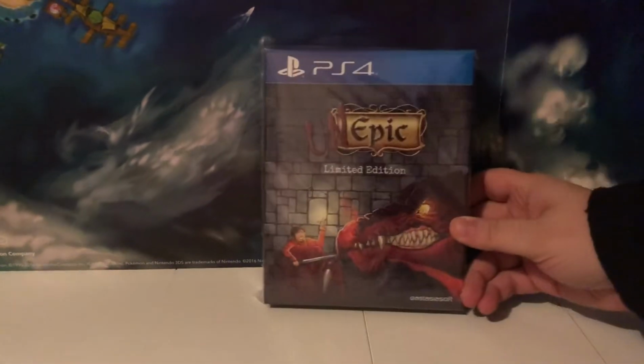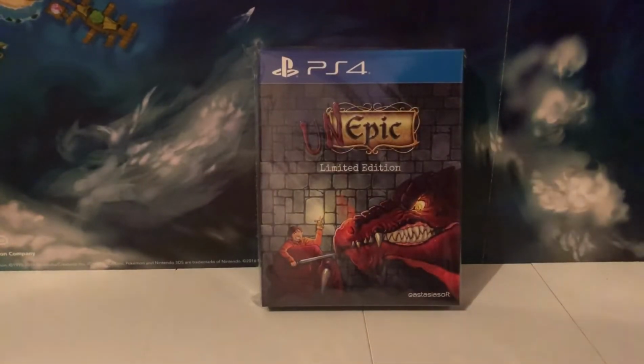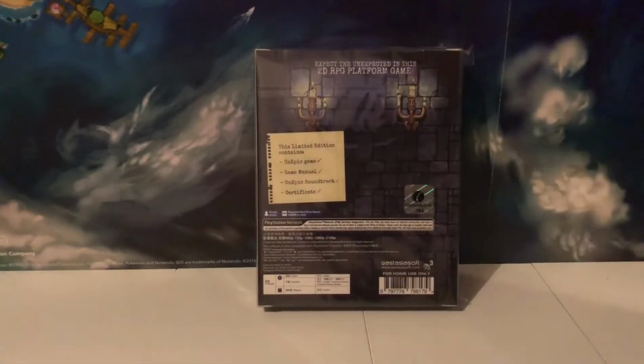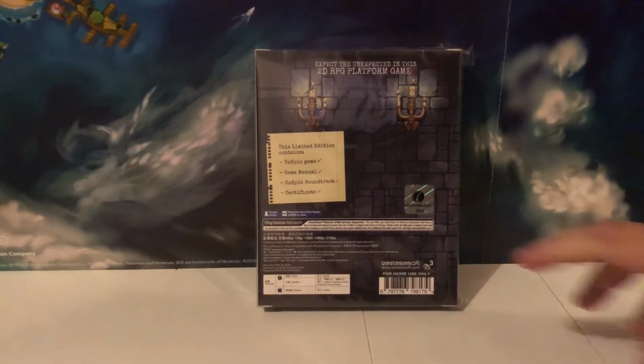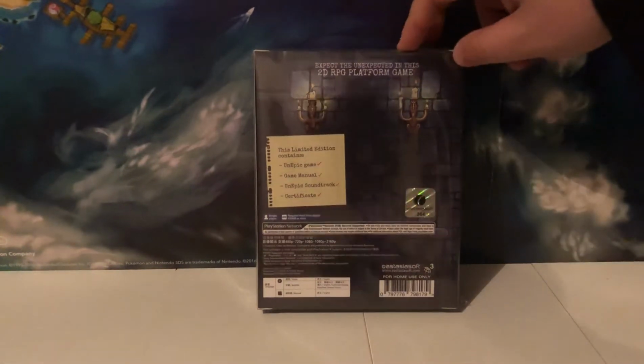The next game is Unepic. Another game I'm looking forward to trying out. And this one's number 364. And on this one they didn't put the 0 in front of it. So can't remember if the limited numbers on this was below 1,000 or above.